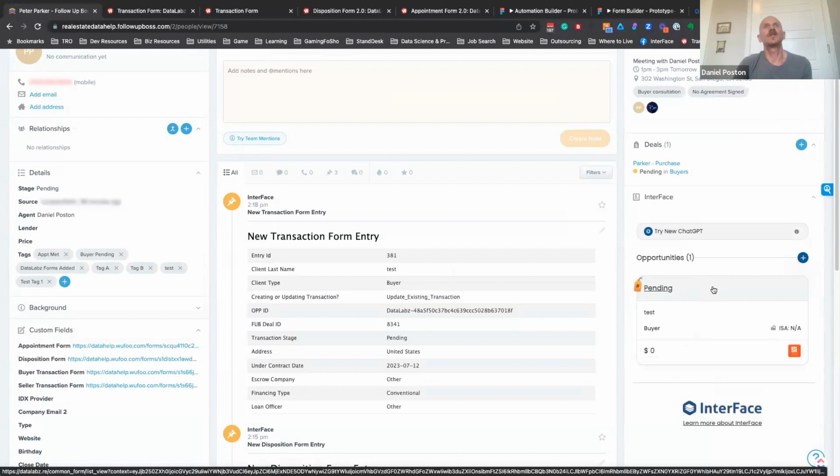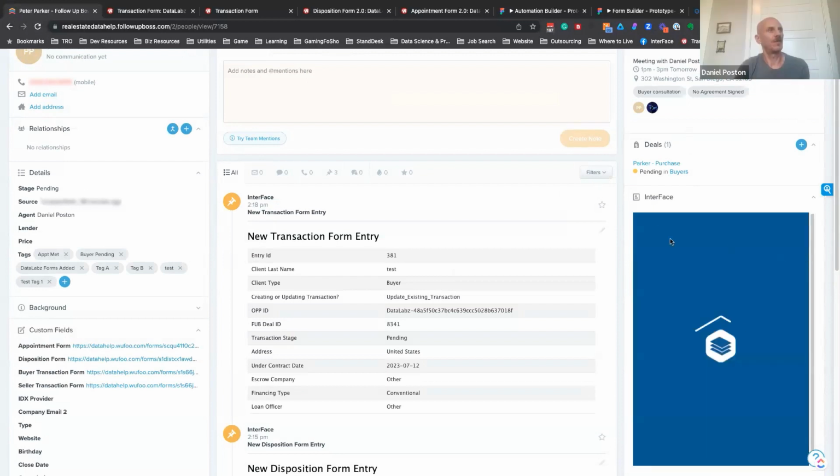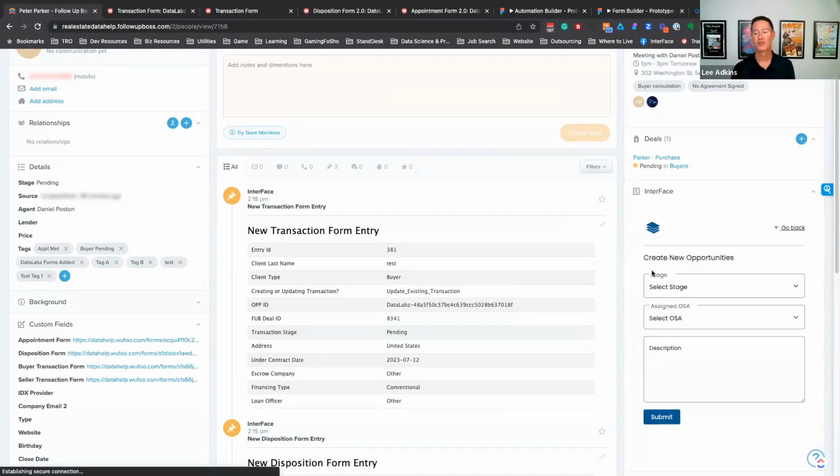Oh yeah. So for our Sisu integration, Sisu does cover some of the cost of the integration. So it does kind of work like that with Sisu. Yeah. But no, it might make sense to reach out to Follow Boss to see. But FubCon, we'll talk about that at FubCon.